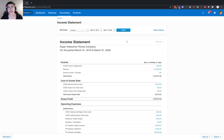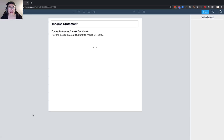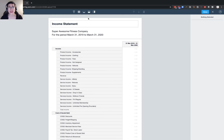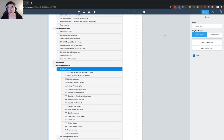Okay, so I'm in my Xero account and I have filtered for a year's worth of information, and my job now is to group everything together using the format editor. So once you're in your income statement, and this is the new income statement in Xero, you're going to click Edit Layout. And I've already done some of this work for you, so it goes a little bit faster. But in order to group things together, you would click Rows and then Groups. And I have grouped all of my expenses related to payroll costs.